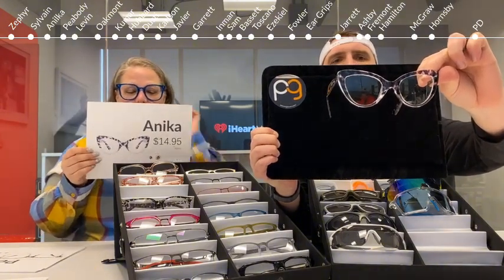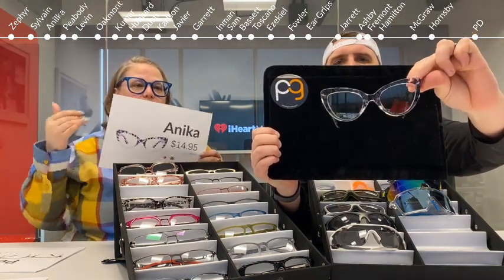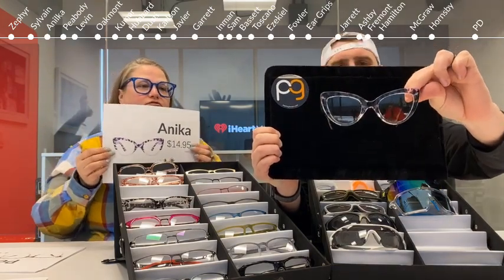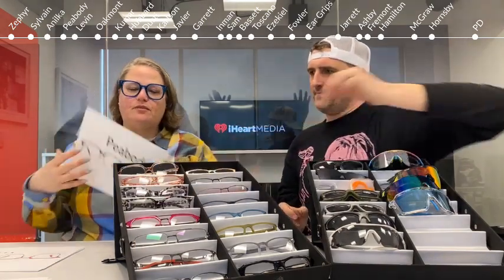Yeah. So the Anika comes in this color as well as another tortoise version. It's darker. So this is the lighter version. There's a darker version as well. $14.95 for a really cool retro cat eye frame, which are also very back right now. All the retro stuff is coming back. So get on that, get yours while you can.